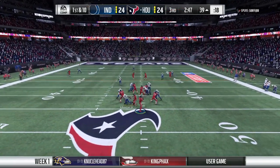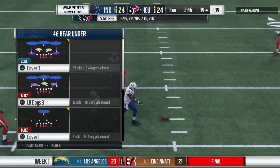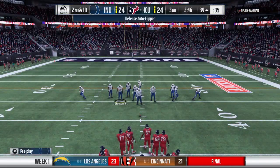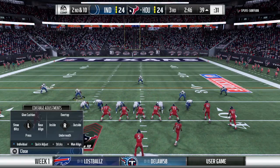Off the play fake, George, throwing middle, but it's incomplete. It's always tough for the guys throwing the football when they think they've got a completion and the ball's almost there, and then someone sneaks a hand or two in and bats it away.